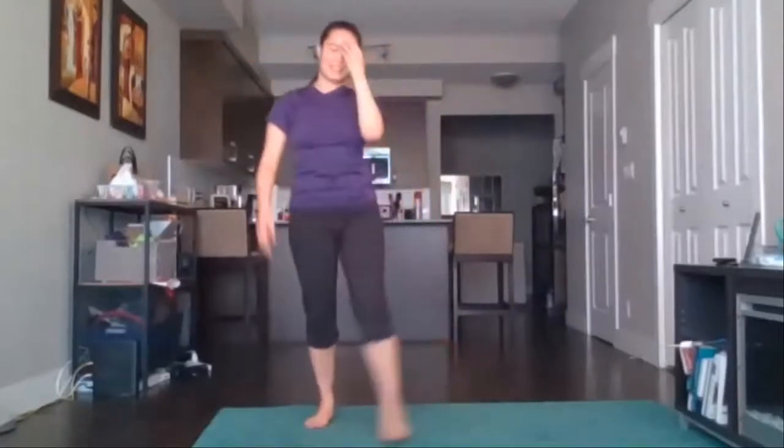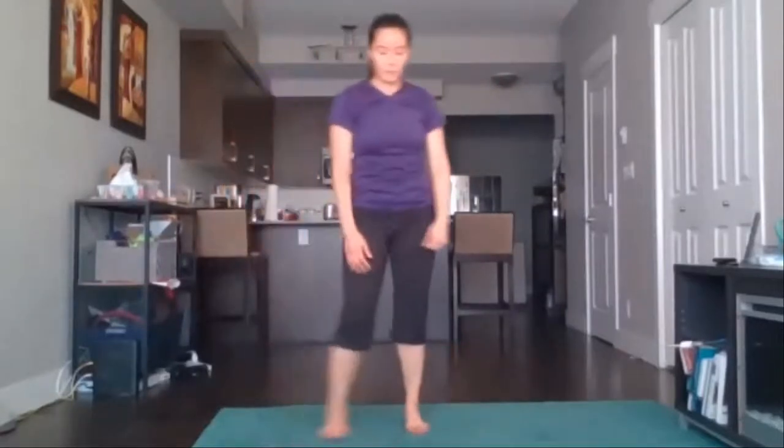5, 4, 3, 2, 1, and relax. Excellent, everybody. Okay, our final exercise before cool down is this one. We're stepping back and in. Remember this one? And in. So we're just doing some lunges.